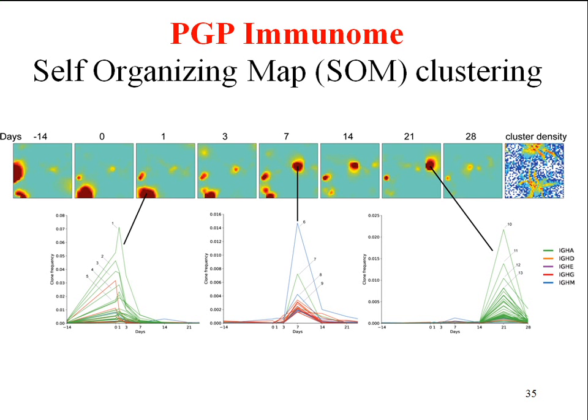They're presumed to be unrelated to the vaccination, to the antigen of vaccination, although some of them could be pre-existing antibodies. And then at 7 days and 21 days, these are more likely to be responsive to the vaccine. And these would be lost in any kind of prior analysis, where we would look at bulk populations and so forth. But you can find them here.